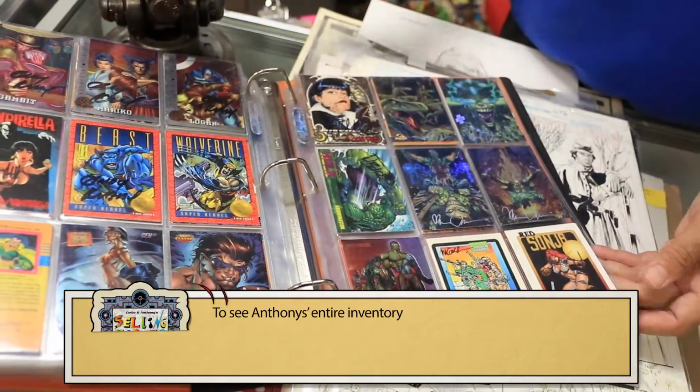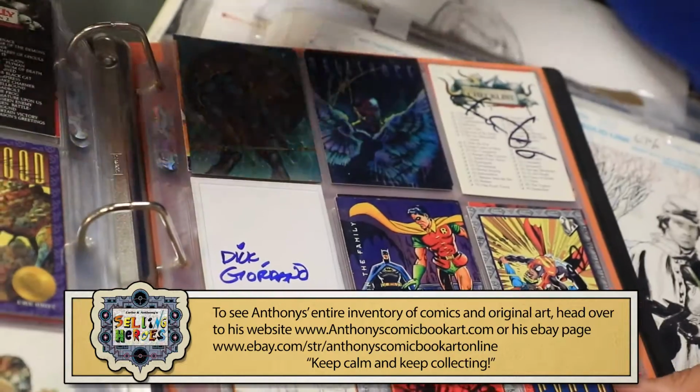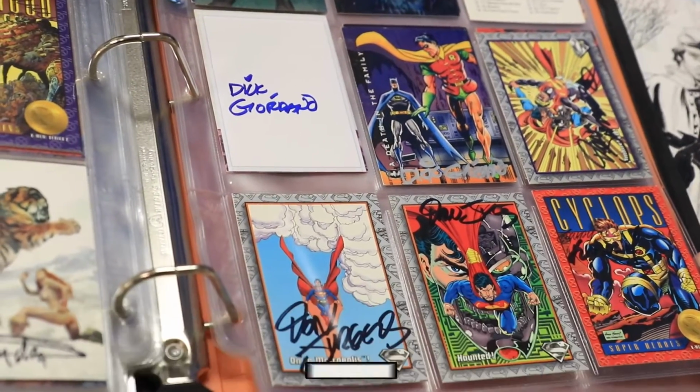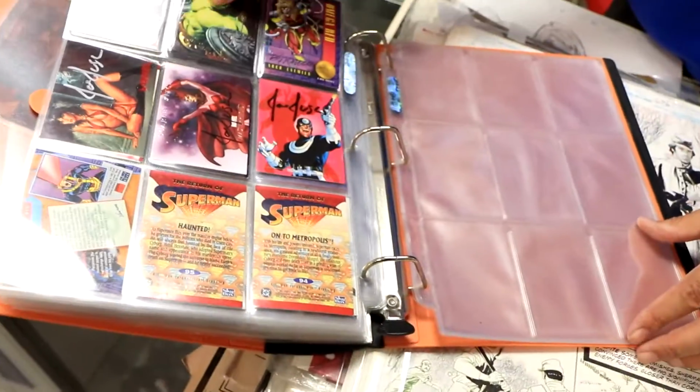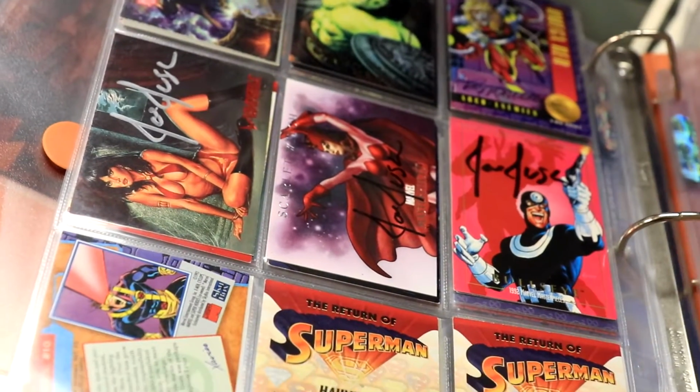So these are fun. I don't mind spending the money on picking up a deal like this. Dick Giordano, he's passed away. And Mr. Jusko.